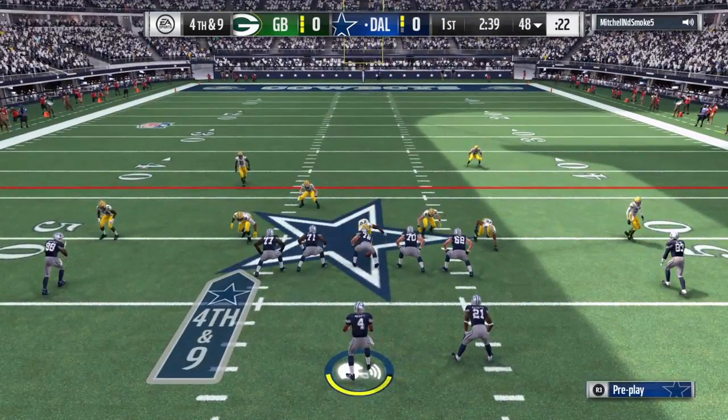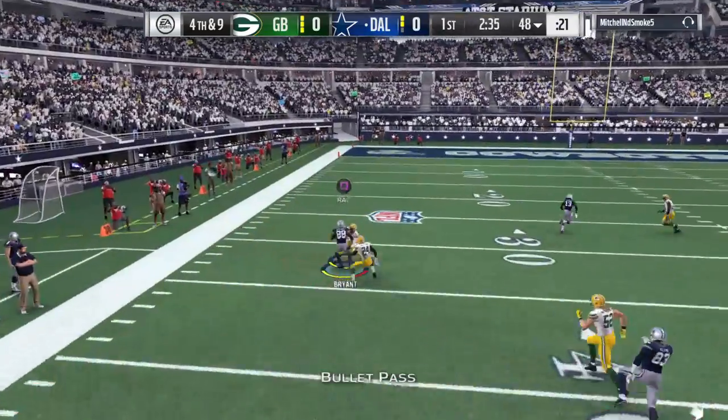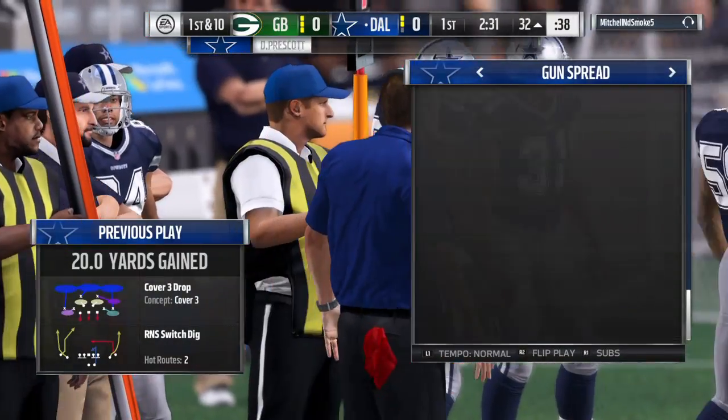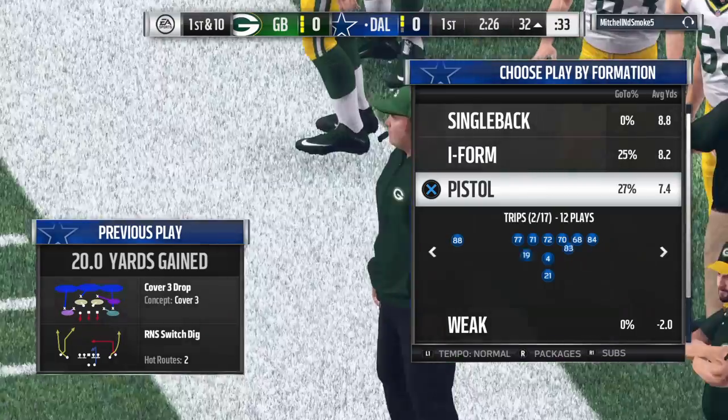Looks like the defense in press coverage here. They're indeed going for it as they look to throw. Out left side here to Bryant. Call it an even 20 yards on the pickup. And on 4th down, they're able to convert and move the sticks.